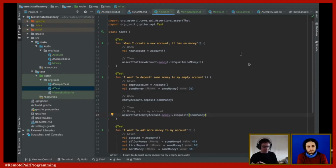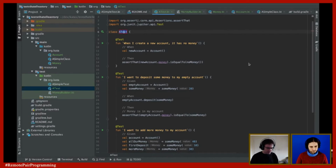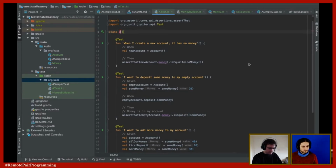And then I want a different chapter, a test class to tell how things work when I have different currencies. So then let's give a name to this chapter and continue with the new chapter. So this one would be, well, deposit money on an account. Deposit money on an account. Yeah, makes sense.